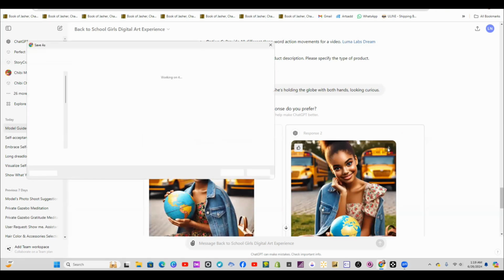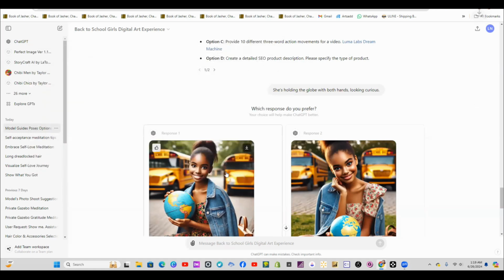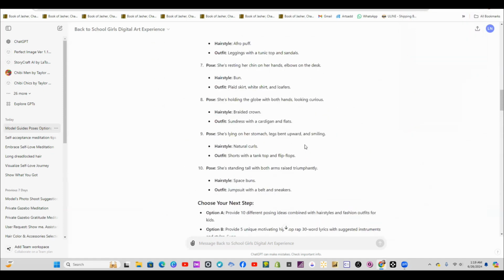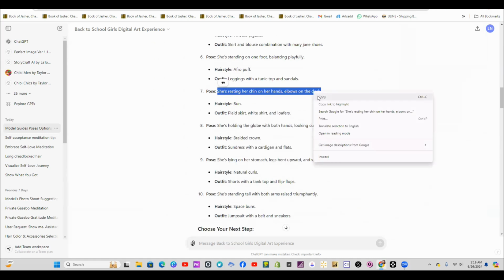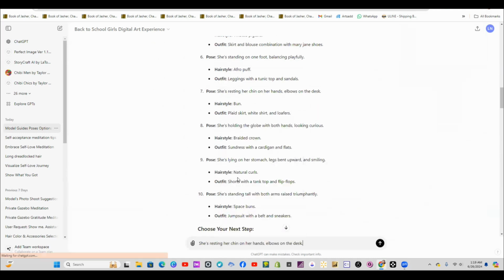Oh, look at the girl. Hey, girl. Like she a little sister or something. Look at the little sister. Okay, we gonna do number seven. And I like that it renders two. The first time I did that, it didn't give me two images. That's all right, because GPT be doing it, Chatty be doing his own thing.